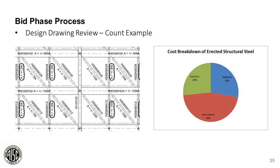So here's an example of a frame where member repetition and consistent spacing in the bays and in the elevations allows for more efficient connection design and in turn detailing and fabrication. You can see from the picture the beam sizes, repetitive, brace sizes, repetitive. The elevations and the bay spaces are repetitive.